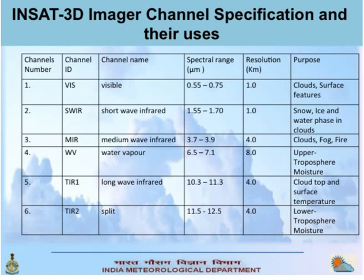Water vapor spectral range is 6.5 to 7.5 micrometer, and spatial resolution is still 8 kilometer. Upper tropospheric moisture is being monitored with the help of this.